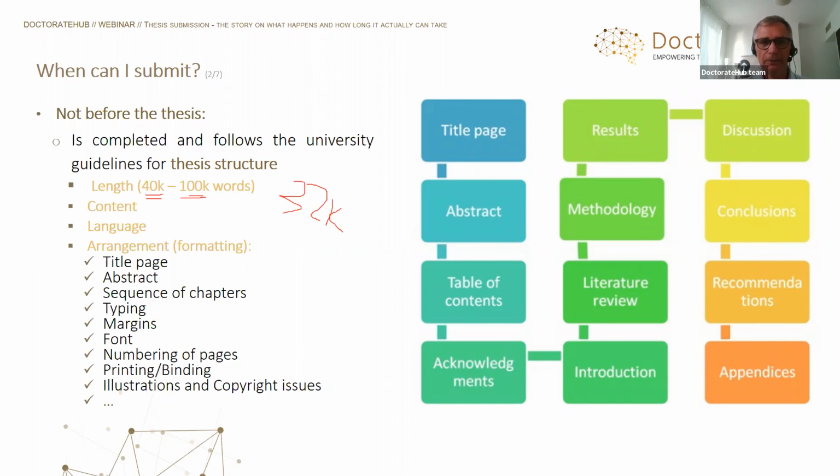Then it is about the language. I don't know how it is at your universities. Can you write in English? Can you not write in English? It depends on where you are working. At some universities, in some states, you even have to get permission to write in English and things like that. So that's important to know as well.